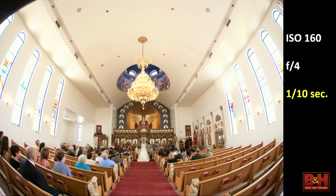and you want to expose, obviously, for your subject. You want to see your subject, right? So what happens? Well, they're midway in the church from left to right. So where are they? They're in the darkest part of the church, right? And you have your windows. Now those are beautiful windows. You have stained glass, there's so much beautiful detail, right?